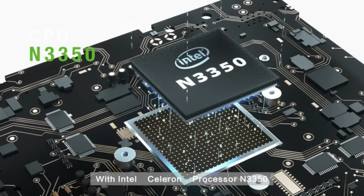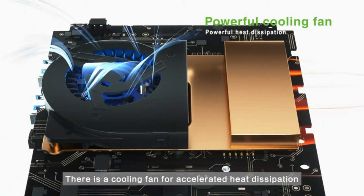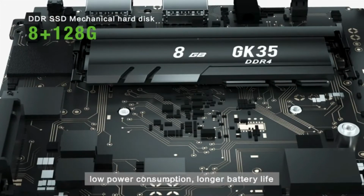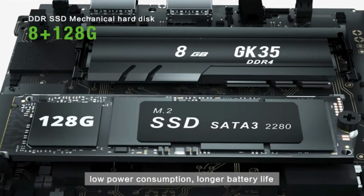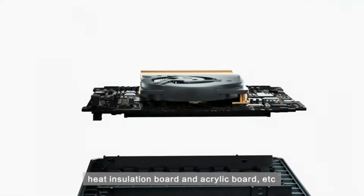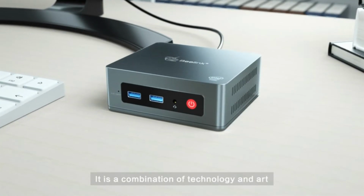With Intel Celeron processor N3350, there is a cooling fan for accelerated heat dissipation. LPDDR memory, low power consumption, longer battery life. It consists of a plastic body, heat insulation board and acrylic board, etc. It is a combination of technology and art.